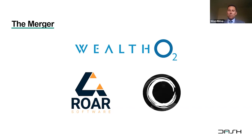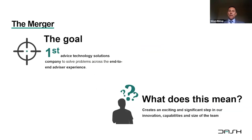And then that third one is a product called Neo, but that's not really a sexy product. That's more a back-end wholesale managed funds trading platform. The two that we're going to focus on today, or really the one, is Raw Software. So by combining these two products or these two businesses, what we're looking to do is solve that end-to-end advisor experience, the issues of using multiple systems, fragmented, having to log into one, log out of another, and all that sort of administration cost that sits in between.